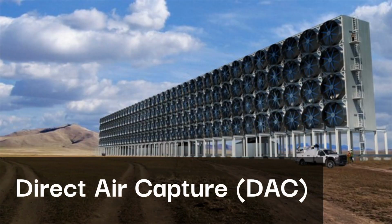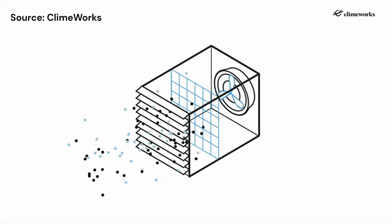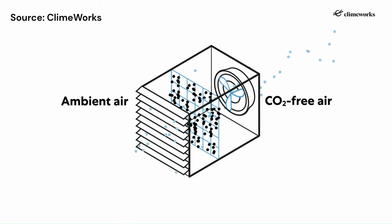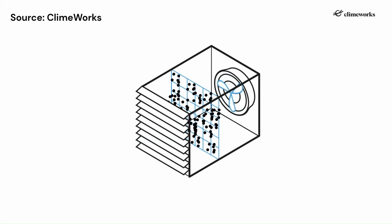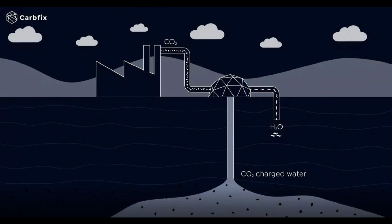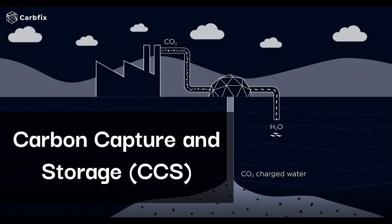Probably the most sci-fi looking form of CDR is direct air capture, or DAC. This involves pulling ambient air into a reaction vessel where carbon dioxide reacts with chemicals to form a solid compound. This carbonate solid is then heated up so that only the CO2 escapes, and it's then concentrated and transported elsewhere. The transported CO2 can either be recycled through use in industry, or it can be dissolved in water and then pumped into rock formations, where it will react into carbonates over time, and that is called carbon capture and storage, or CCS.